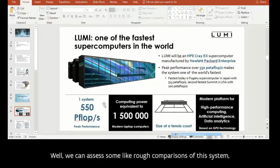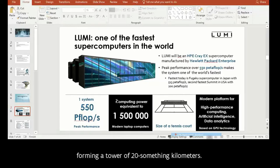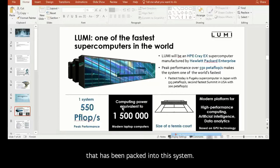We can assess some rough comparison. It's a computing power equivalent to 1.5 million MacBook Pros forming a tower of 20-something kilometers. Of course, the system won't do the job of the 1.5 million MacBooks and vice versa, but just to give a rough estimate of how much computing capability has been packed into this system.